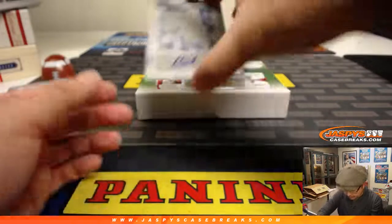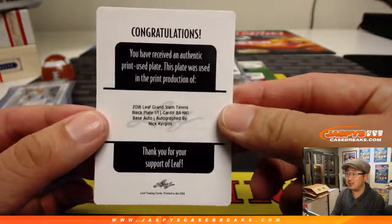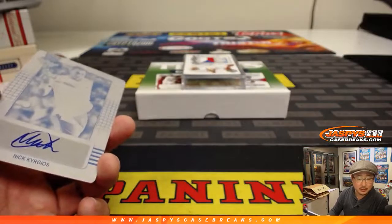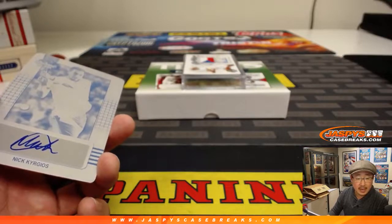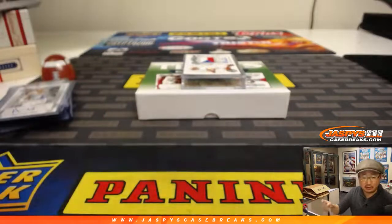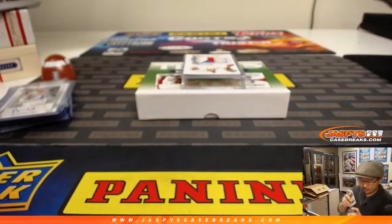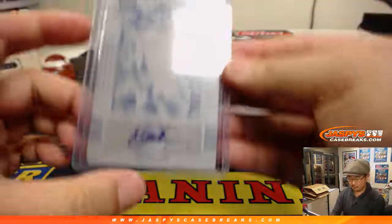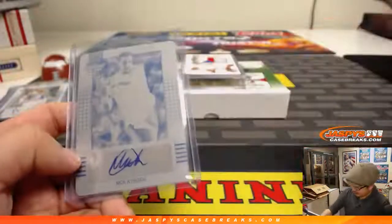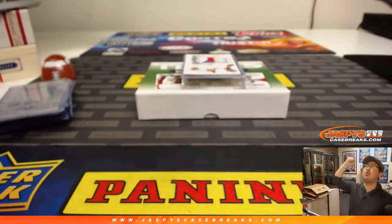The plate. There he is again. Nick Kyrgios. BANK1 and a 1 of 1. Stephen K. There you go. Nice, Stephen K. All aboard the Big Hit Express. Woo woo!